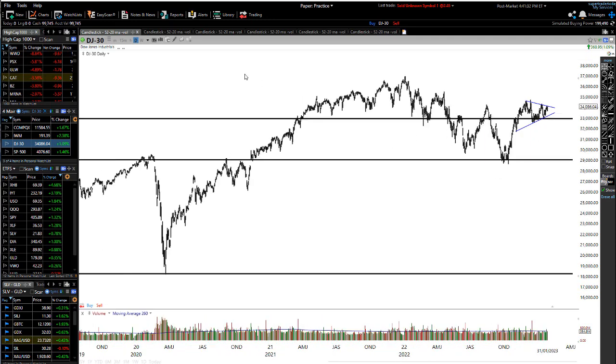The big thing about this Dow Jones is what happens if it does start to break. Some of you in the comments are saying that I'm saying it's going to break down. No. I'm saying if it does break down past 33,000, then we should start to see a cascading effect getting down to 29,000 and possibly even a lot more as the year follows through. So it's the if scenarios. No one knows what's going to happen.